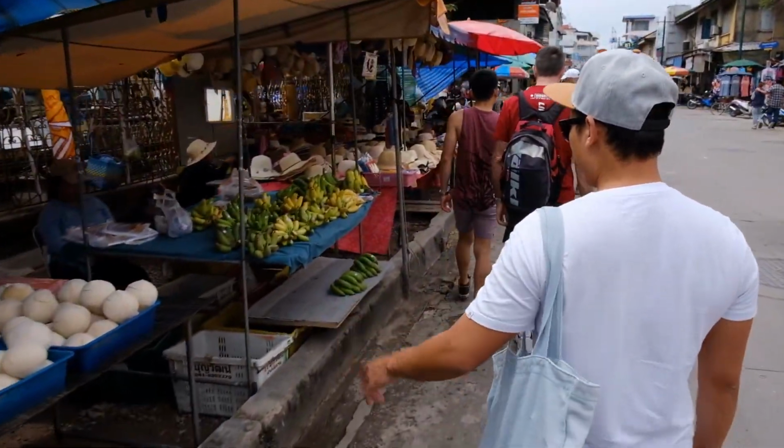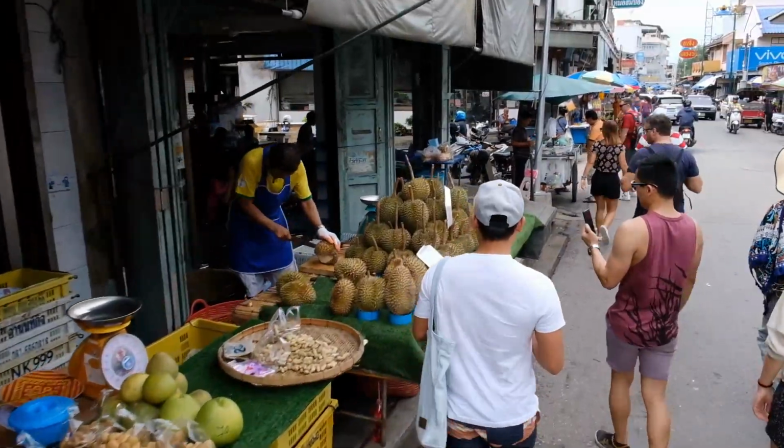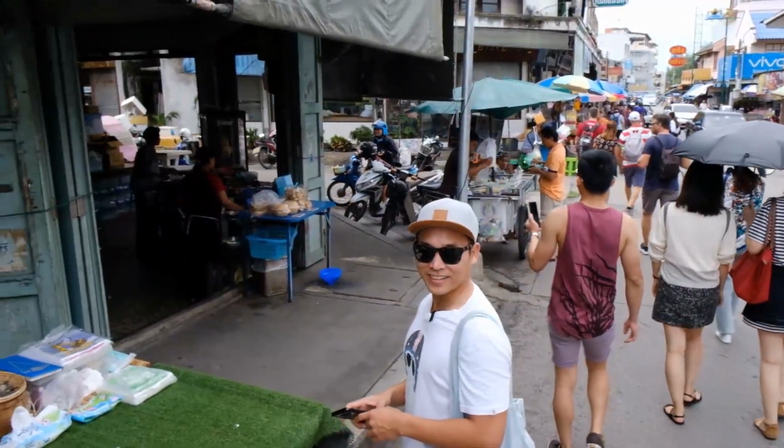The coconut juice is 10 baht. Looks very delicious.